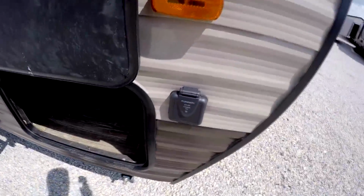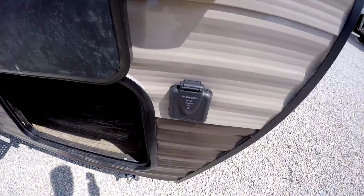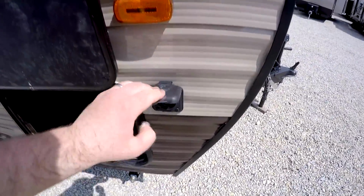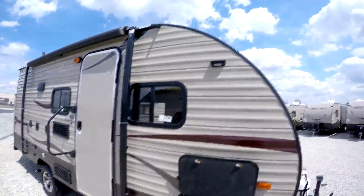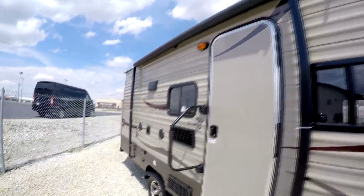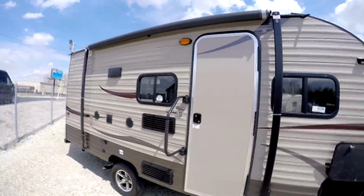Here we've got a solar panel plug. That'll trickle charge your battery if you add a solar panel. Got a nice large storage compartment up front. Manual stabilizer jacks on this one. Got a bright LED scare light in the front. Nice size manual awning.